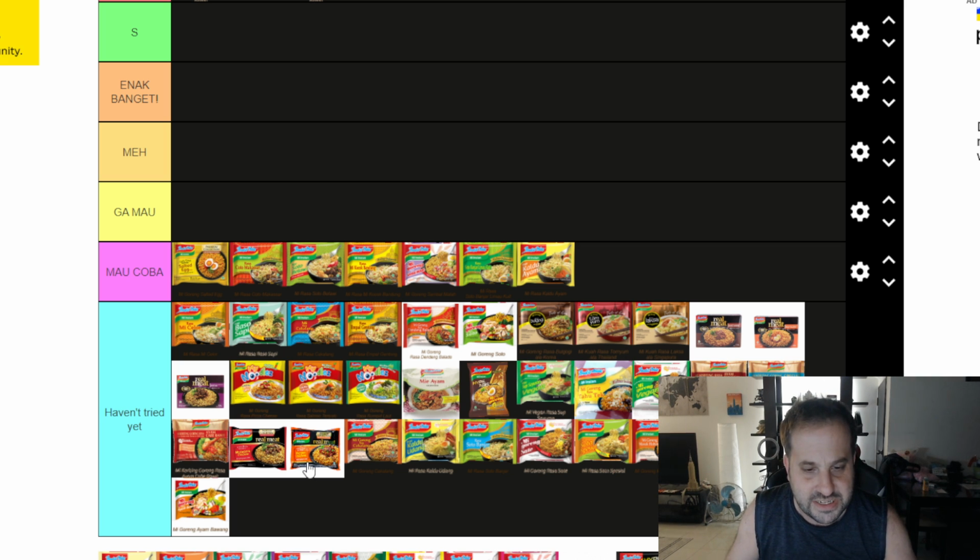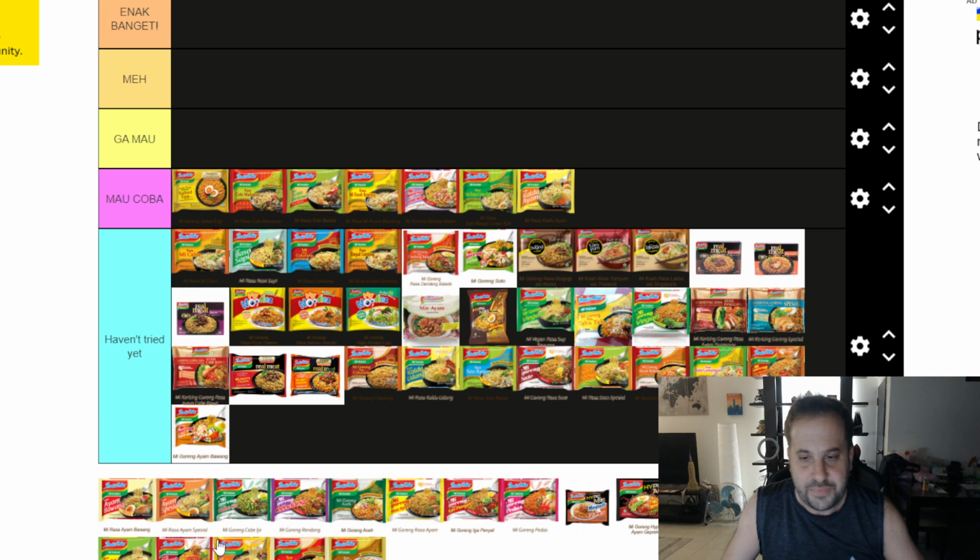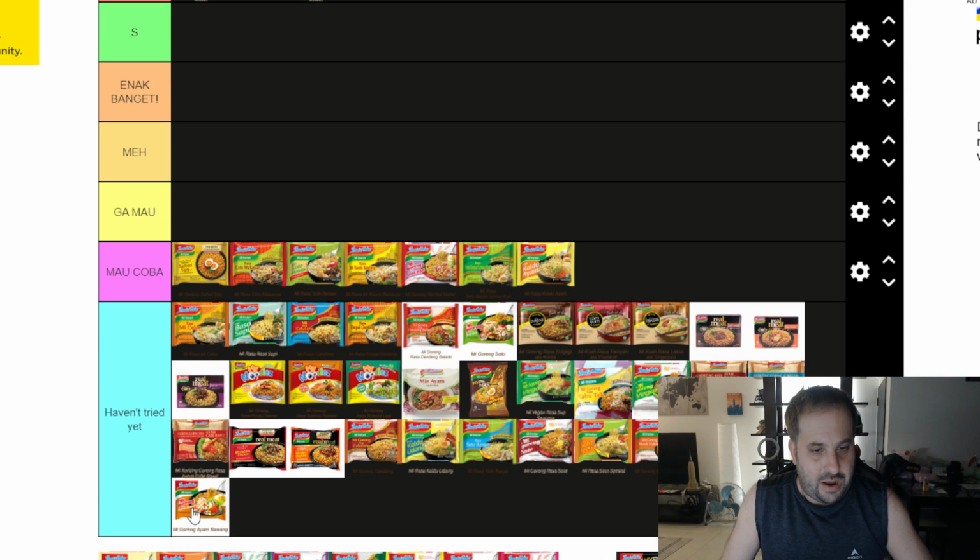So we're going to go through the rest of these and we'll see what I say about them. I don't know. Should I just go from left to right? I think I'm just going to go from left to right. Let's go with ayam bawang.